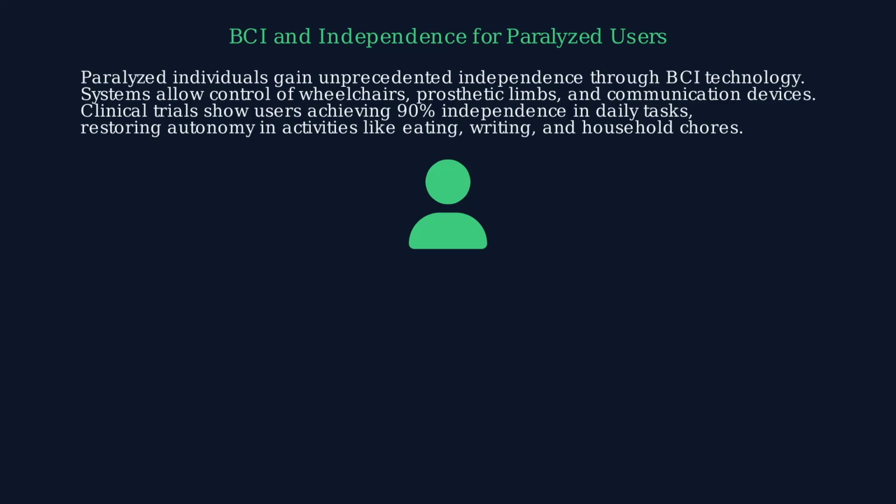This includes controlling robotic arms to eat independently, operating computer interfaces for communication and work, and managing household appliances. The technology translates thought patterns into precise motor commands, offering a level of autonomy that was previously unimaginable for those with severe mobility impairments.